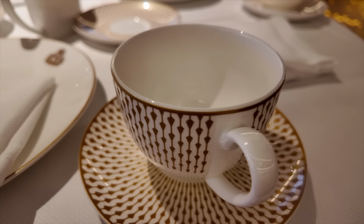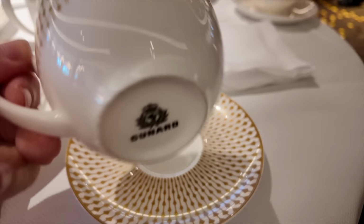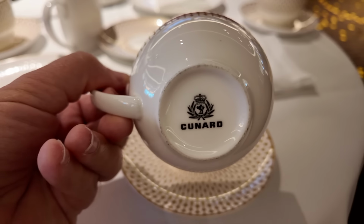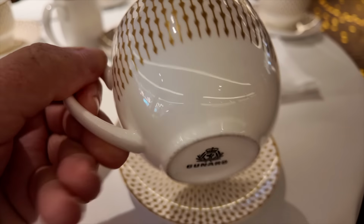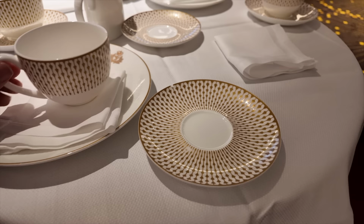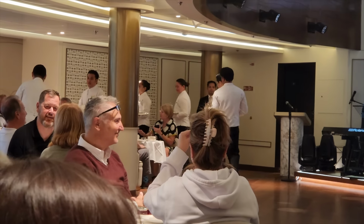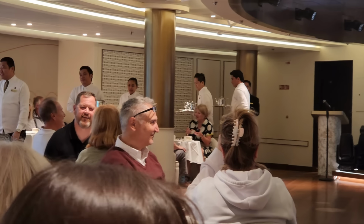Now, it's always interesting to see the china, isn't it? We'd like to see what Cunard is using. Let's turn it upside down. There we are, monogrammed proudly with Cunard. Let's also have a look under the plate. There we are. Doesn't that look smart? And at precisely 3:30 p.m., in marched the staff.